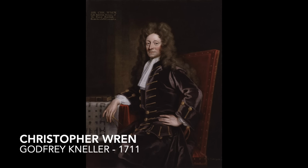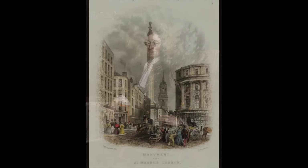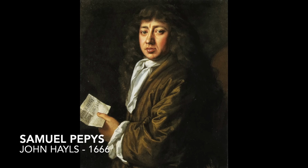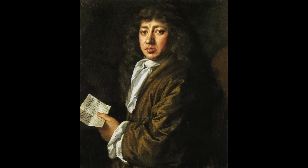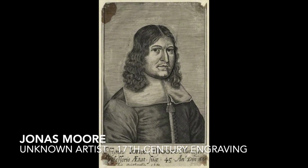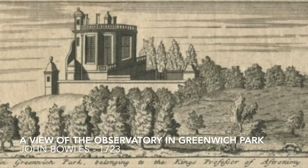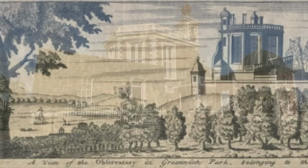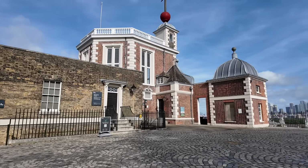They were architects and scientists who helped rebuild London after the Great Fire, as well as Samuel Pepys, then not known for his diaries, but as the chief secretary to the Admiralty, and mathematician and astronomer Jonas Moore. They advised him to build an institute where learned men like themselves could investigate accurate longitude measurement using the stars and the moon. The site they chose was here.